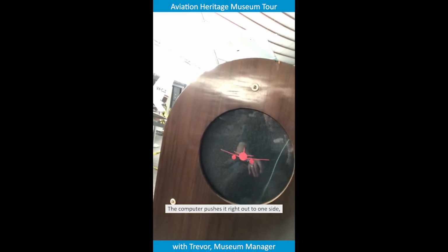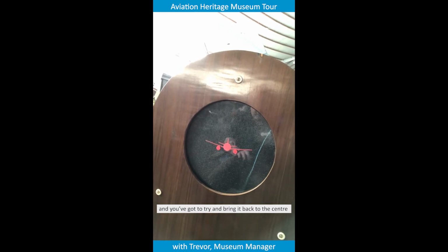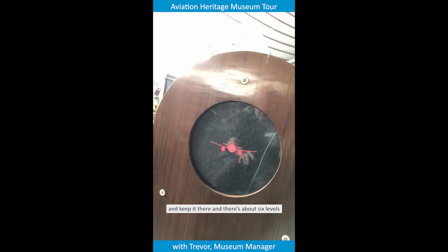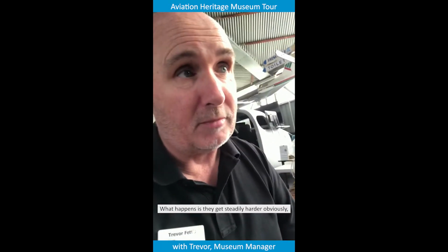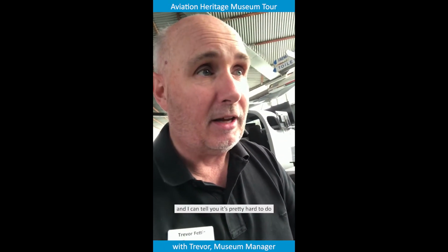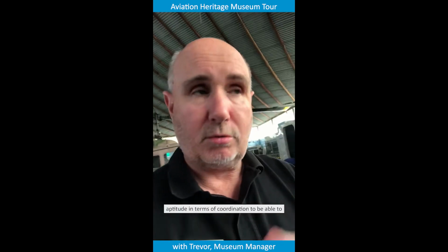The computer pushes it right out to one side, and you've got to try and bring it into the center and keep it there. And there's about 6 levels on this computer, and what happens is they get steadily harder, obviously. And I can tell you, it's pretty hard to do this. I used to fly gliders myself, and this is not easy, but the RAAF used to use it some time ago now, back in the 50s I think, just to see if people might have the right aptitude in terms of coordination to be able to be pilots.